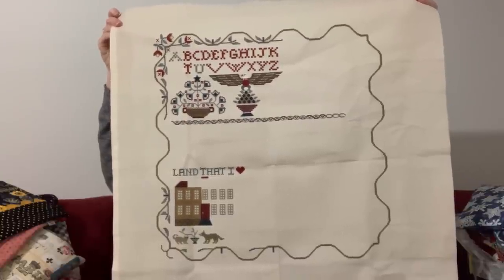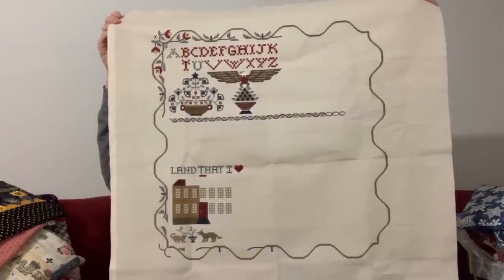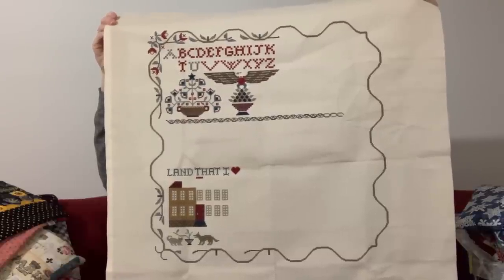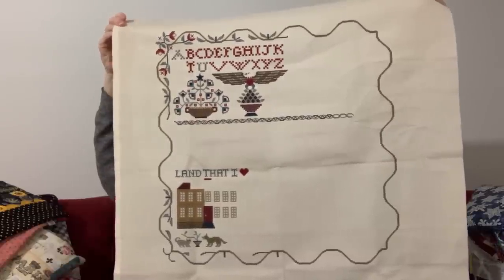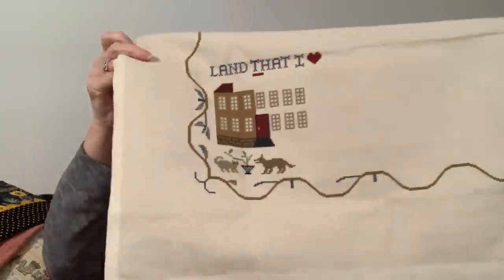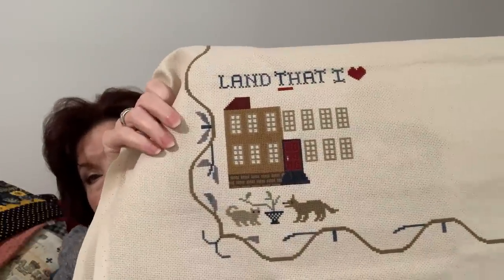So in Mania, I completed the outline of the border all the way around, and it met up to make sure my border was fine. And then I had come down and I was working on this house. I put Land That I Love and I started working on this house. So I had this much of the house done when I showed it to you last time, plus all of the stuff that's done at the top. I'm sorry about my throat. Allergies.